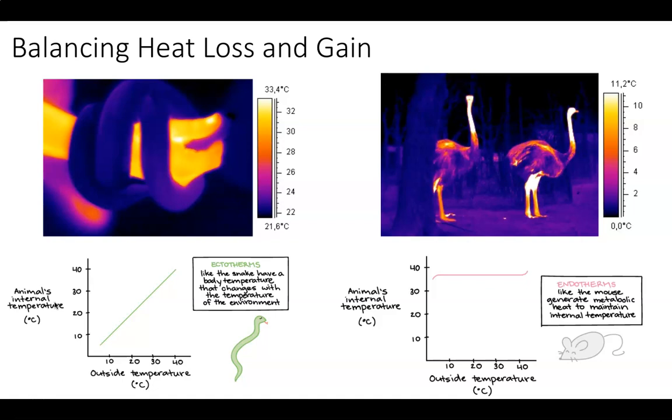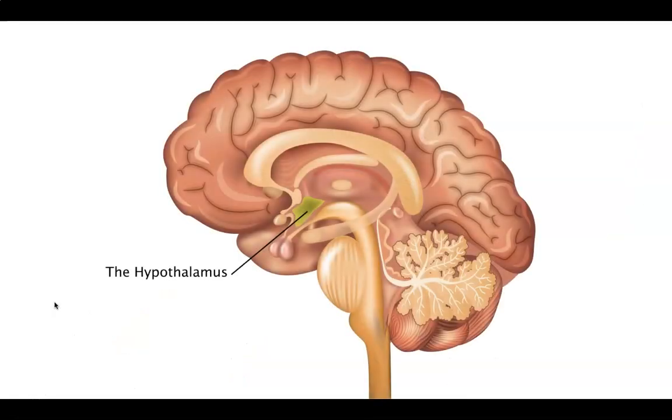So how do we know what our temperature is? We have a few different ways of picking this up, but I'm going to go on to one key one right now, and it's in our brain. So here's a diagram of our brain, and there's this little section called the hypothalamus. The hypothalamus is located on the undersurface of the brain. It lies just below the thalamus and above the pituitary gland, which we've spoken about in the endocrine, the hormonal system. It's attached by a stalk, that's the brainstem.